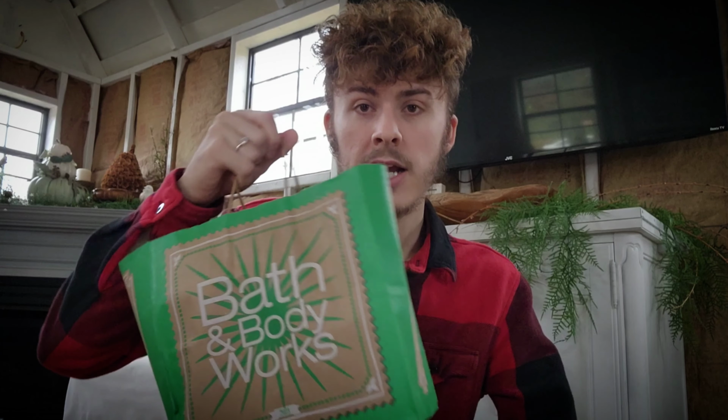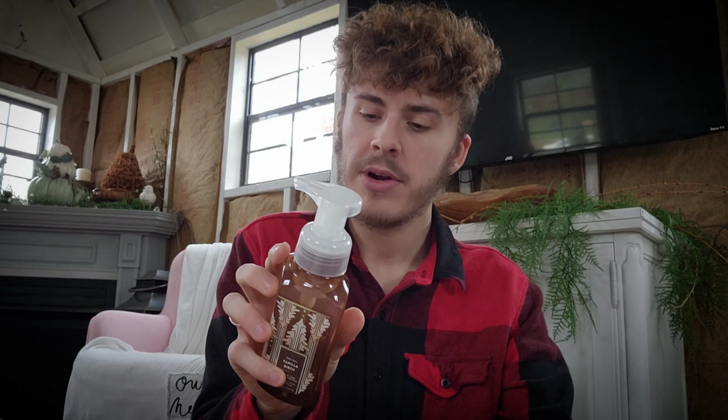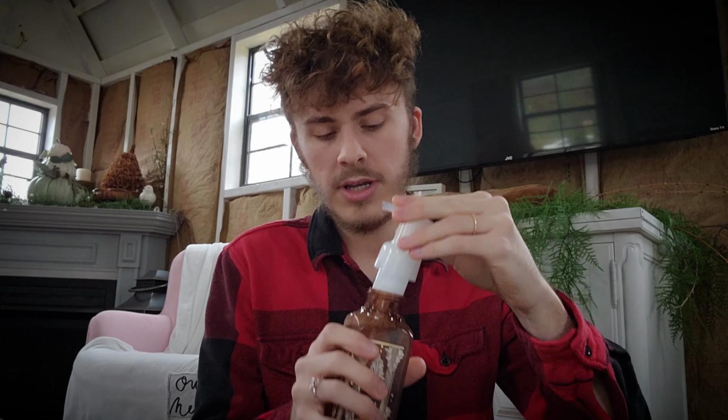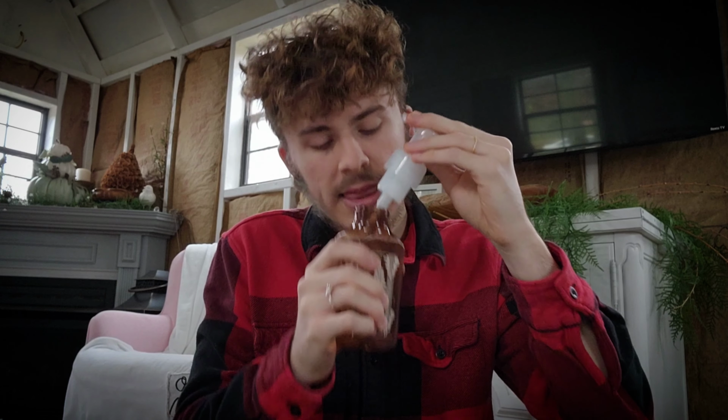Into hand soaps. Got more hand soaps over the weekend when Hayden and I went to shop. And then this was just a haul from Monday when I was working of more hand soaps that we got. Because why not? You can't beat the deal when they are at $2.95. So did get some vanilla birch. Notes of white birch, Madagascar vanilla, and warm sandalwood. I remember having this one in the candle last fall, and very glad that they got this into a hand soap within the foaming this year for Christmas.